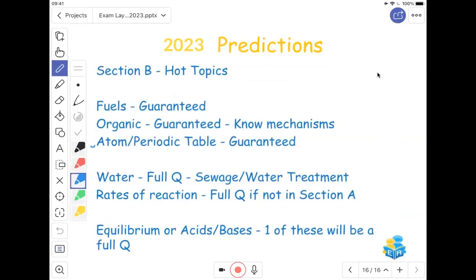So the last thing, some general predictions for section B. As I've mentioned already, fuels is guaranteed to come up, as is organic. You need to know your mechanisms, your families, your functional groups, and the atom and the periodic table are also guaranteed. So they are 3 questions that you are definitely going to get, which could add up to 150 marks out of 400, which is 37.5% of the paper we definitely know is going to appear.